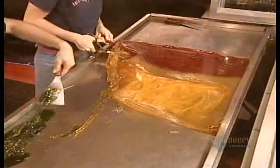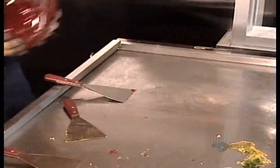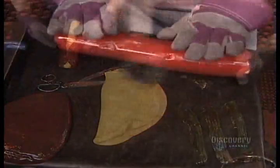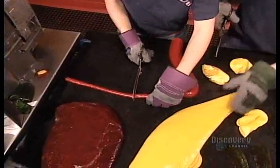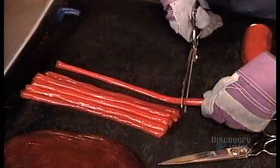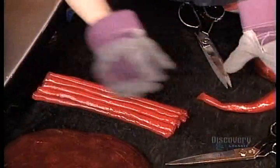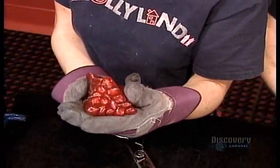Then they keep blending until the candy has cooled down and hardened enough to be malleable. They separate the pieces by color and put each piece on a heated table to slow the hardening process so that the candy will remain pliable. Now they create the design. They form various shapes and sizes and, like a puzzle, put the pieces together to make a jumbo version of the candy design.